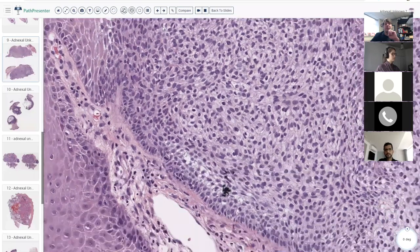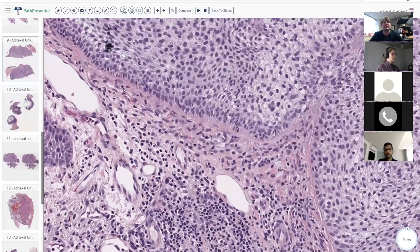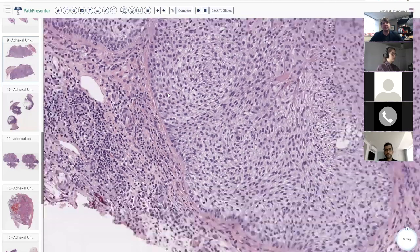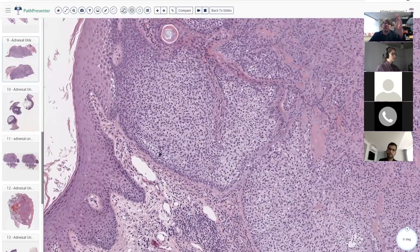There's going to be peripheral palisading of the nuclei right around the base, but unlike basal cell carcinoma, usually it's going to lack that mucin-filled cleft. Although I've seen a couple of times where there were exceptions, most of the time you don't have that mucin-filled cleft, okay? So recognizing this pattern and that smooth border is really helpful because sometimes trichilemmomas do something weird in the middle.